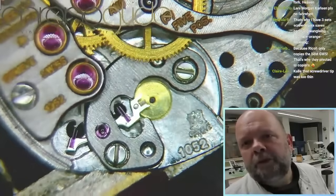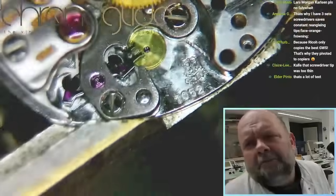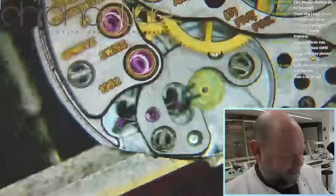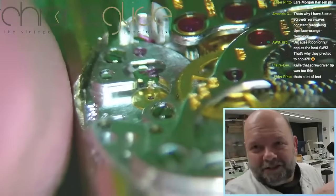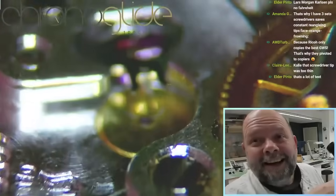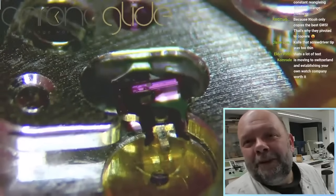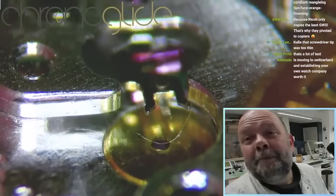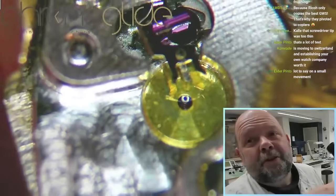First I'm going to remove the lovely pallet fork. And do you see the genius in design that the bridge are the banking pins as well? That is genius on a tiny level.